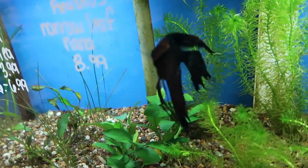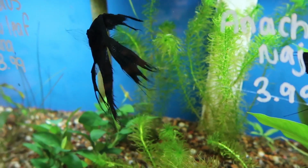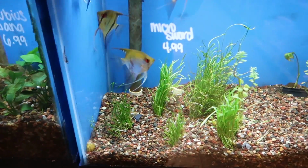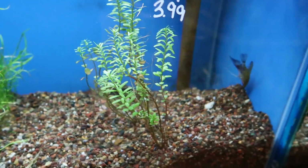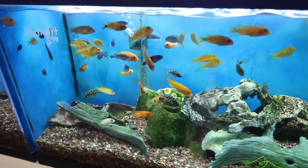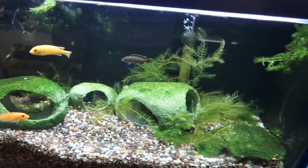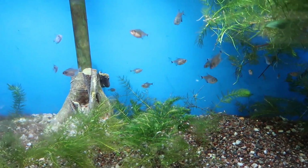Check out the fins on this guy. Very cool. He's got fins for days. Some big Anubias. Some Wisteria. Micro sword. Some more angels. That's a cool looking Ludwigia. That is a very cool looking Ludwigia. Now we're getting into some other stuff. Got a bunch of mixed cichlids in here. Some more cichlids and some rainbow sharks and some hornwort. And baby red-bellied piranhas in here.